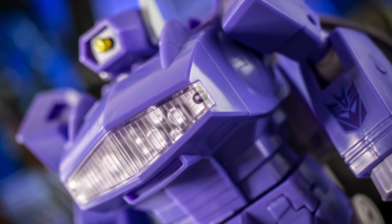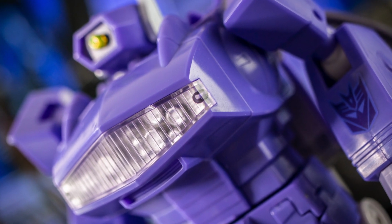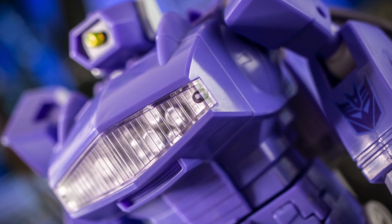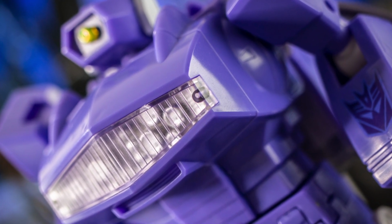The chest is a real standout element too, and although it eschews a slight touch of cartoon accuracy, the translucent plastic finish looks really striking, as does the moulded robotic detailing behind it.